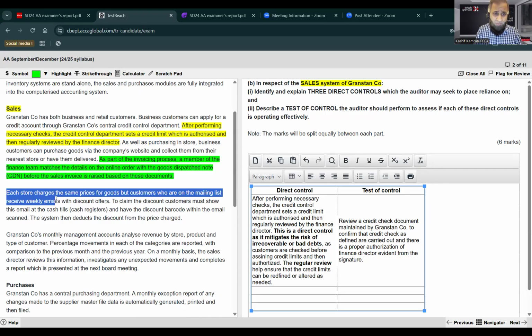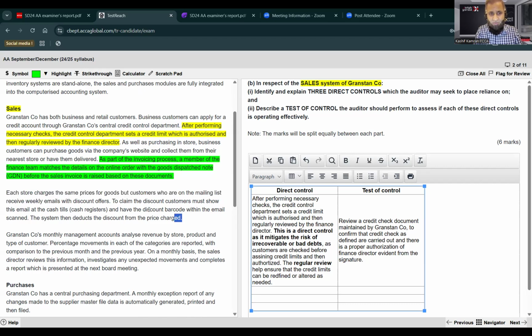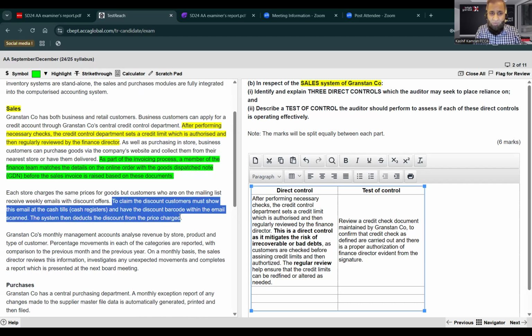Then again, you can check over here. Each store charges the same prices for goods, but customers who are on the mailing list receive weekly emails with discount offers. To claim the discount, the customer must show the email at the cash tills and have a discount barcode within the email. The system deducts the discount from the prices charged. So that means discounts will only be given to the authorized customers who have the emails with the barcodes. Discounts can't be claimed by customers who are not allowed to claim them. So the discount system is going very effectively here.